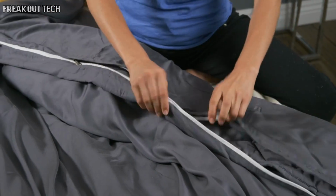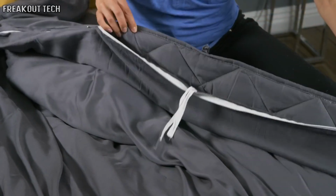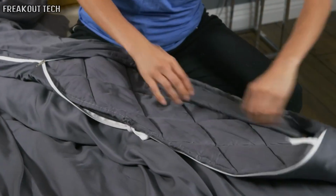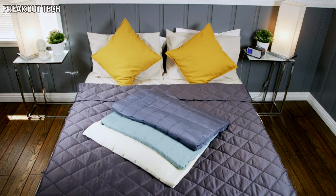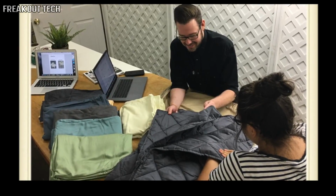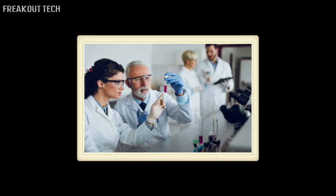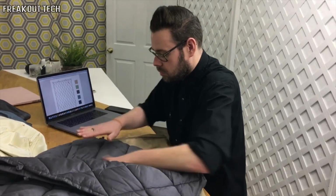12 internal ties assure your blanket stays in place, not all bunched up inside your bamboo fabric covering. And our lyocell bamboo fabrics are dyed with the highest quality standards, meaning Reviv is available in lots of colors and, of course, lots of weights. Reviv was developed by a bunch of stressed-out visionaries, scientists, and this goldfish named Paul, all searching for a better way to relax and get some sleep.